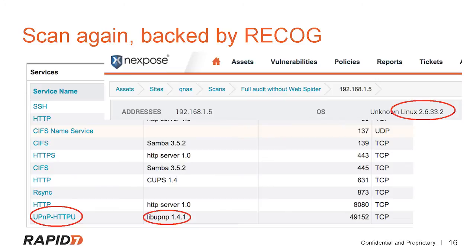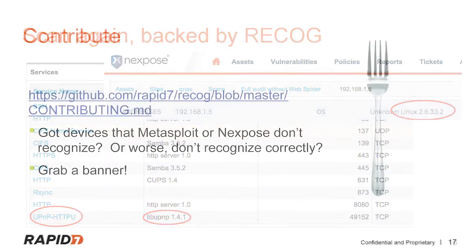So here's the Nexpose scan again, but with the Recog fingerprints backing it. And you can see that there's the new OS fingerprint. It's Linux 2.6, which is more likely based on what else the machine is running there. And better fingerprinting of port 49152. It's got UPnP on there and a version of libpnp. So this gives you better vulnerability identification, right, and correlation with other devices or services on your network, better knowledge and understanding of your network topology. And if something like this comes up on a scan, it's UPnP, this is bad news. You don't want something like this on the perimeter of your network, right? So before it's like HTTP, whatever, but here you're like, okay, make sure that is off limits to the outer world.